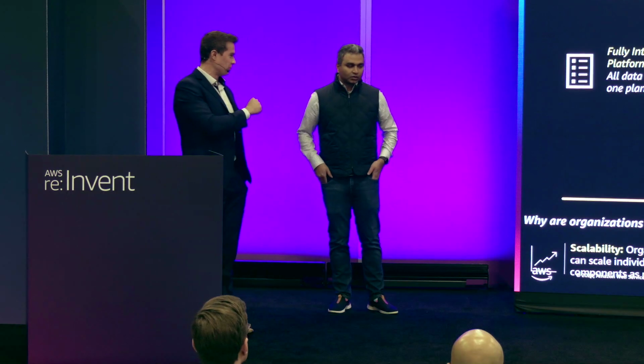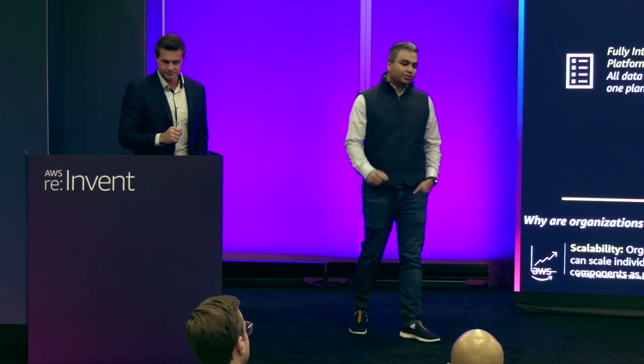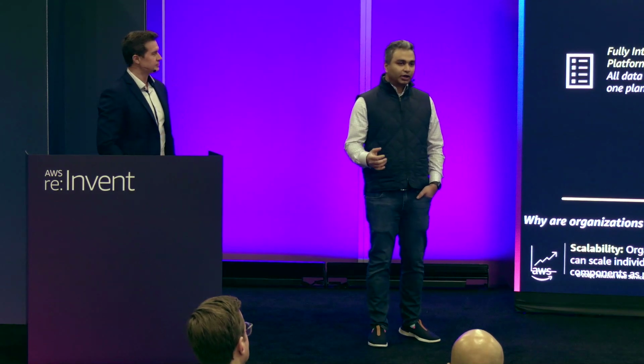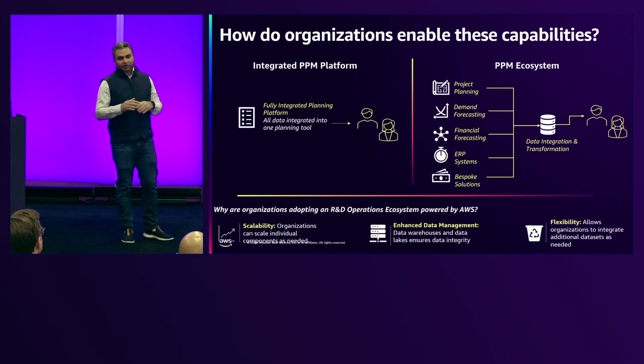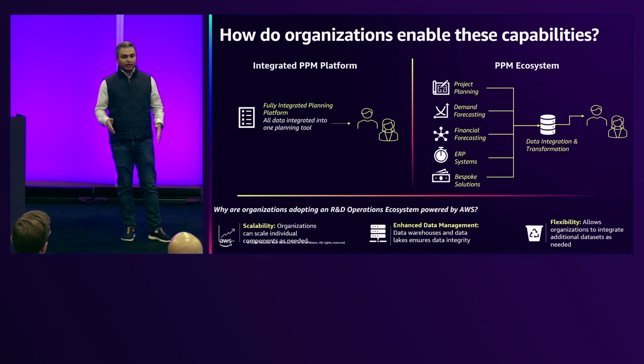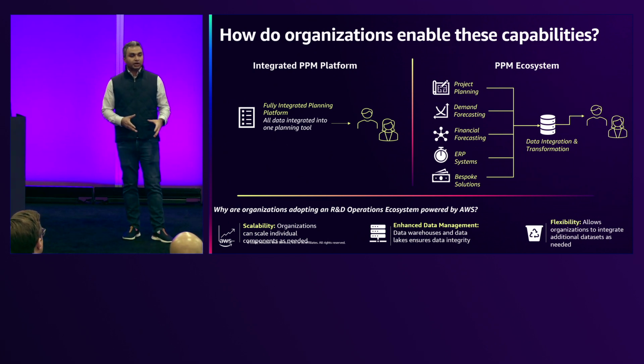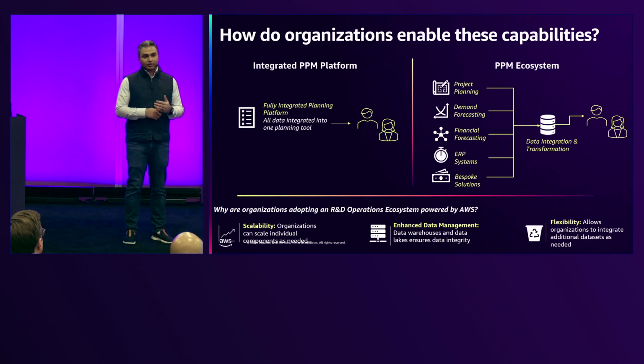And Anirban, I don't know if you want to speak to some additional benefits. Yeah, and as we look into the platform, there are three things that we want to look into. One is the pharmaceutical landscape continues to change, especially in this M&A world, where a lot of mergers and acquisitions are happening, and there's a very fast need to bring on new assets, projects, portfolios into an existing stack. So scalability is a very key thing.